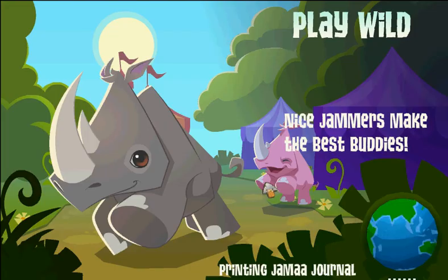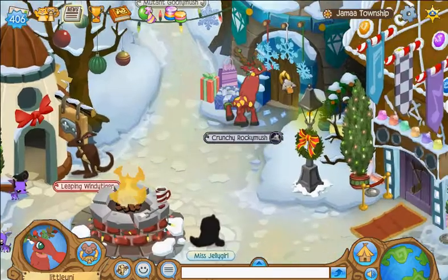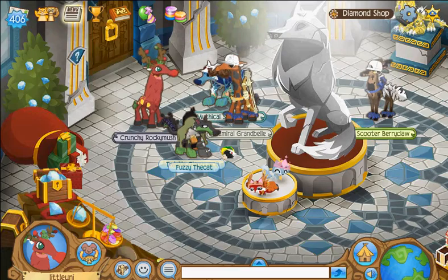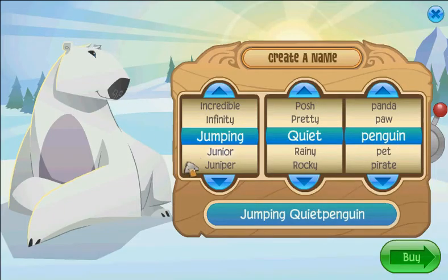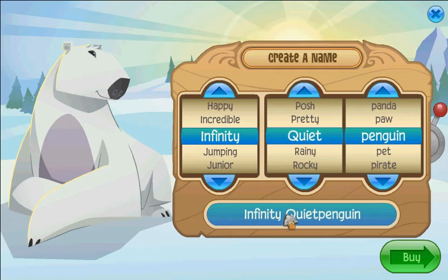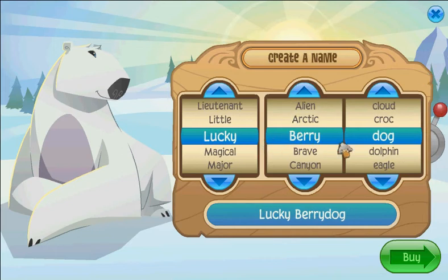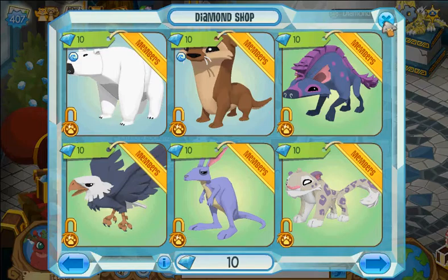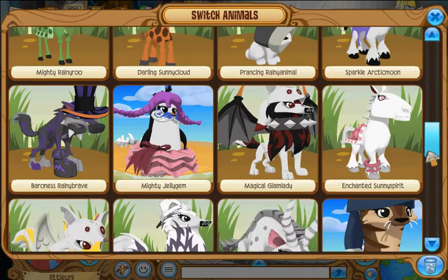Let's go make a polar bear. Yay! I'm a llama, by the way. I'm a holiday llama. Wow, everything is in full swing now. Alright. A polar bear! Lucky Berry Cloud. Oh my gosh, are you guys excited? I'm excited. Here we go. Oh, it was all dramatic and then no animal slots. That was really funny. Alright.